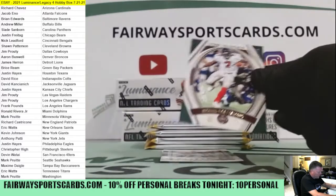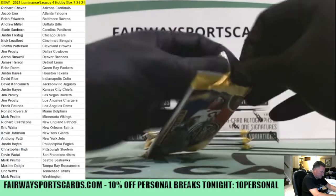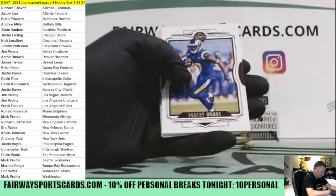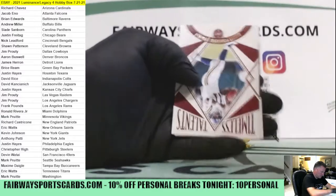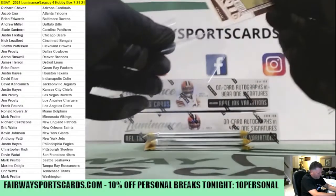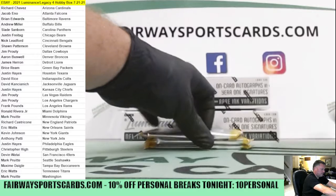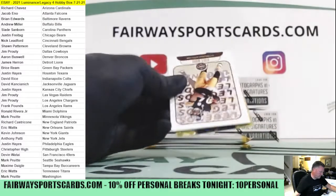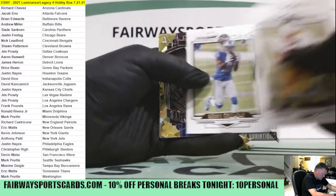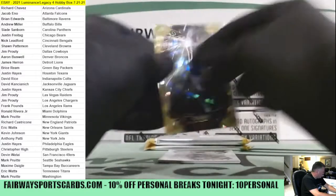Michael Vick for the ages out of 100. Joseph Asai and Etienne. Zach Wilson and Michael Carter. Got another one of those gold ices coming up. Nice. Herbert under the lights. 21 out of 25.